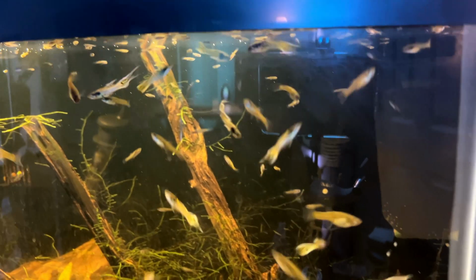I actually bought my original ones off of eBay from a US breeder. I've had those going now for almost about a year, and they're doing really well. They have a lot of offspring in that tank, so you can see the numbers. They're starting to fill out that tank pretty well.